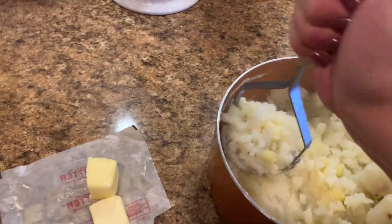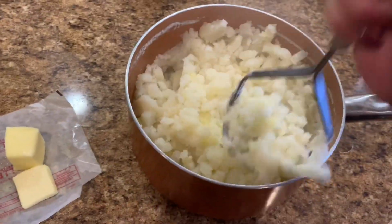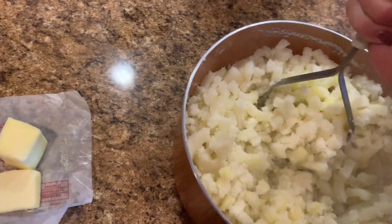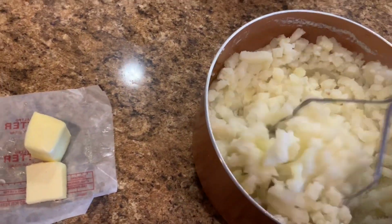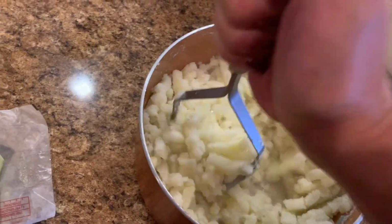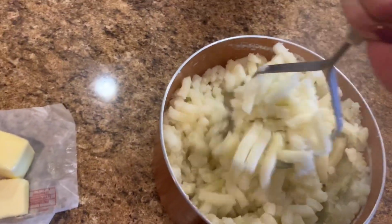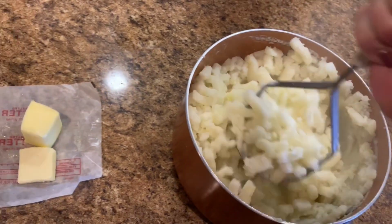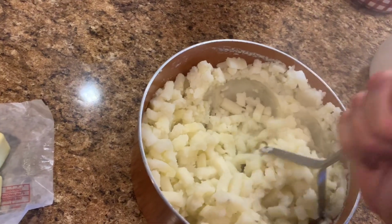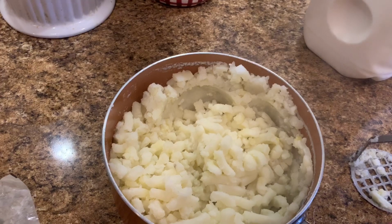I personally have grown up on mashed potatoes that have been hand mashed like this. I'm not a fan of whipping potatoes with a mixer until they taste like papier-mâché. I like to have a little bit of texture to the potatoes and add just enough butter and milk to kind of bring them together, but just to have more of a texture of a bite of potato and not just like a whipped mush.